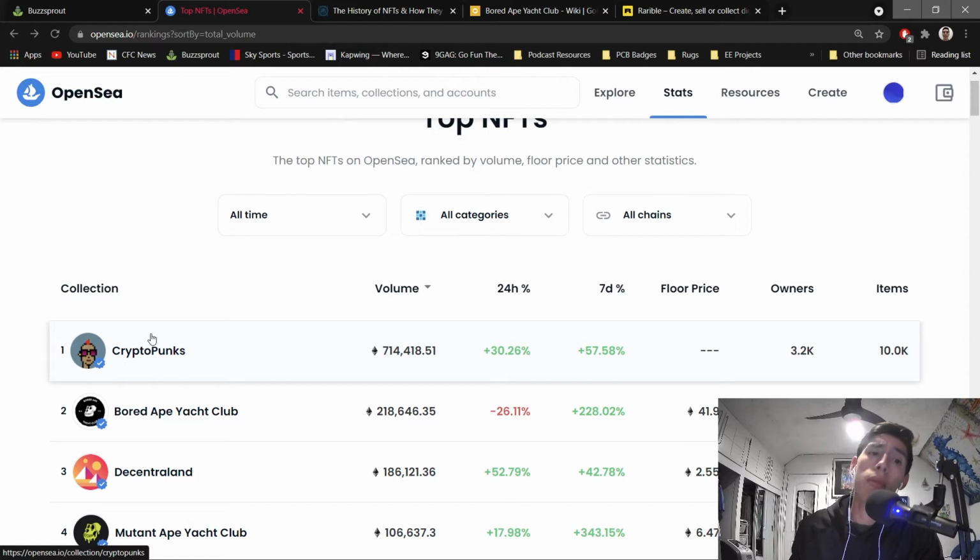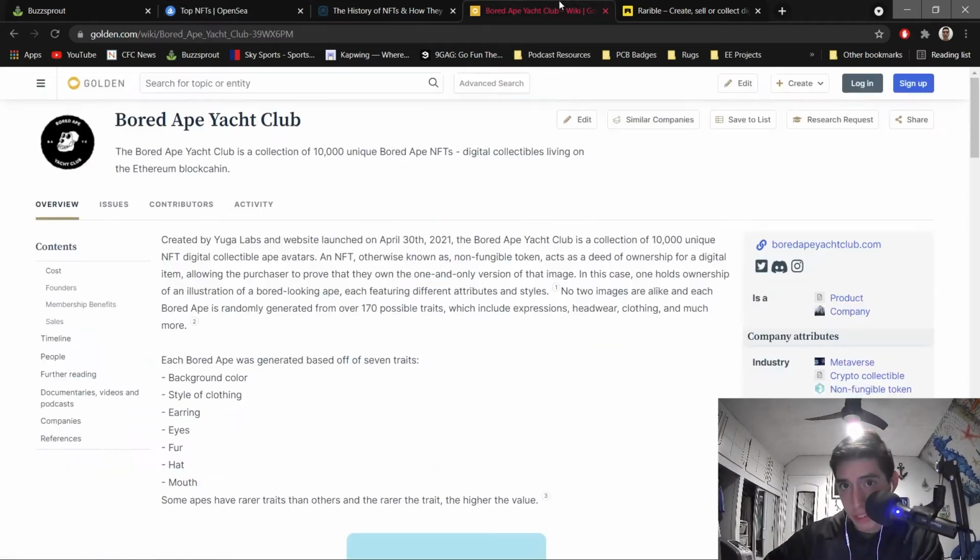It's gonna be super valuable because it is the first, right? Now moving on to Bored Ape Yacht Club. This was actually minted in 2001. So according to golden.com, it's a wiki page created by Yuga Labs and website launched on April 30th, 2001. The Bored Ape Yacht Club is a collection of 10,000 unique digital collectible ape avatars. An NFT, otherwise known as non-fungible token, acts as a deed of ownership for a digital item, allowing the purchaser to prove that they own the one and only version of that image. In this case, one holds ownership of an illustration of a bored-looking ape, each featuring different attributes and styles. No two images are alike, and each bored ape is randomly generated over 1 to 70 possible traits, which include expressions, headwear, clothing, and much more.